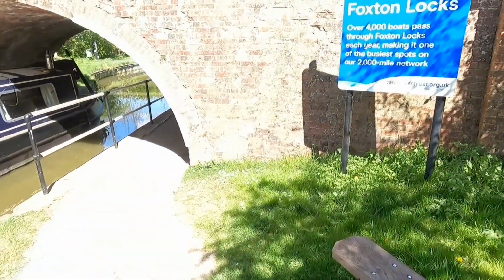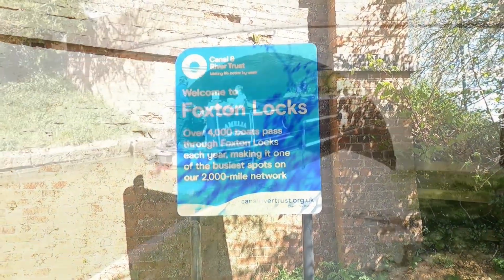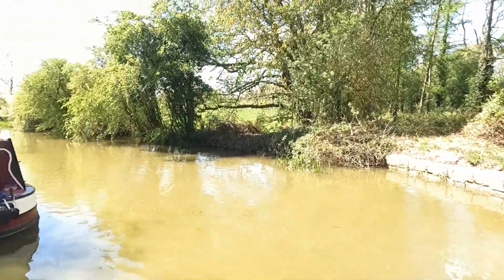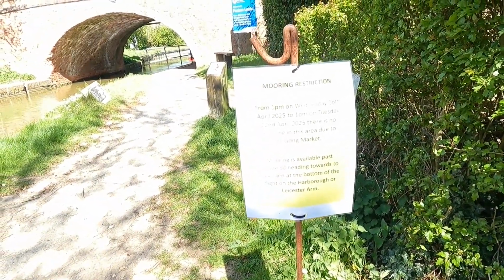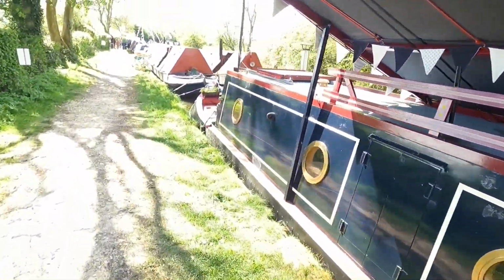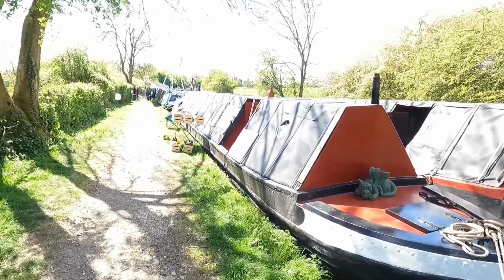That's interesting. Over 4,000 boats pass through Foxton Locks each year, making it one of the busiest spots on the network. Quite a few people moored down here, and just some mooring restrictions there for you to have a look at. It says something about mooring restrictions because between the 1st and the 22nd of April there's a floating market, and here's the start of it.